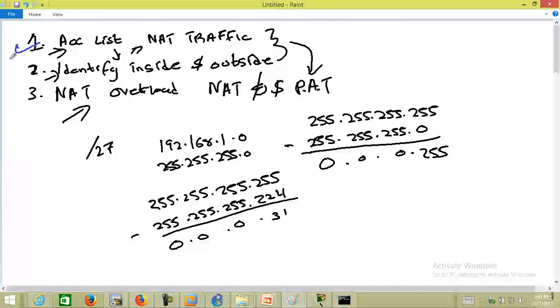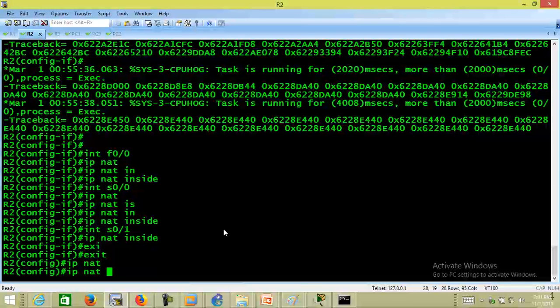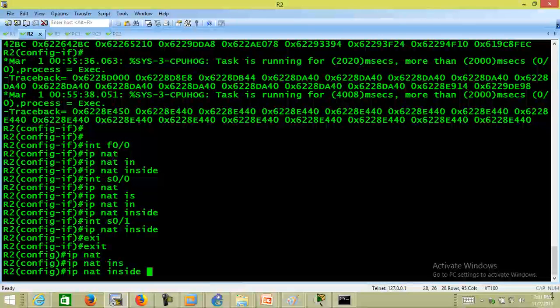I think we'll still review this because we have jumped ahead. So now we do the NAT overload statement. So we do IP NAT inside. This is where we needed to identify to the NAT process which interfaces are your inside, because you're telling this router, please NAT from the inside. The router needs to know which side is my inside.